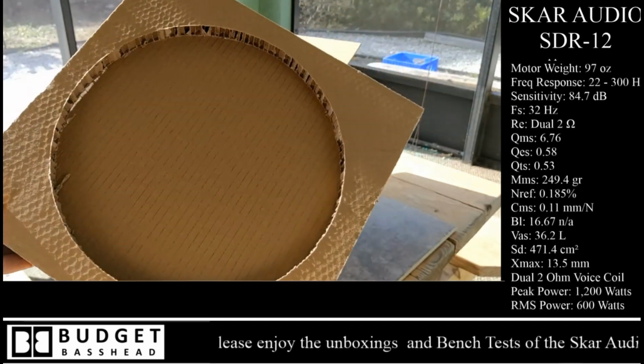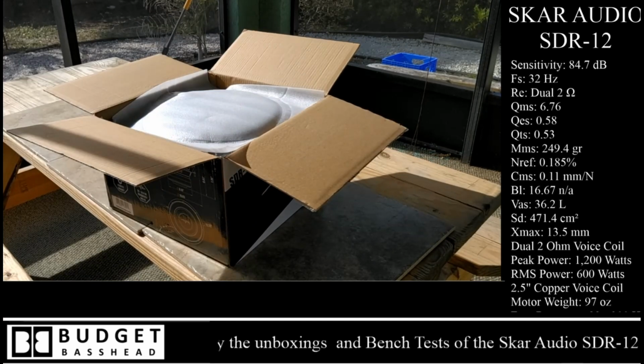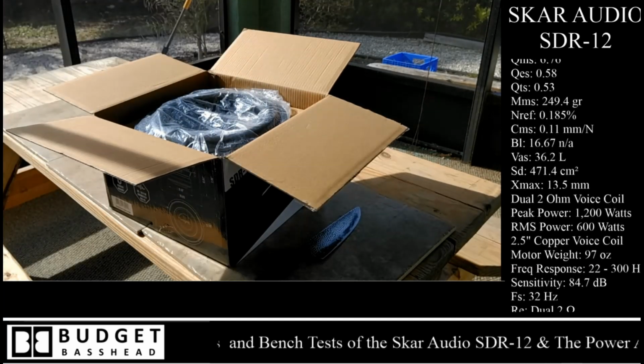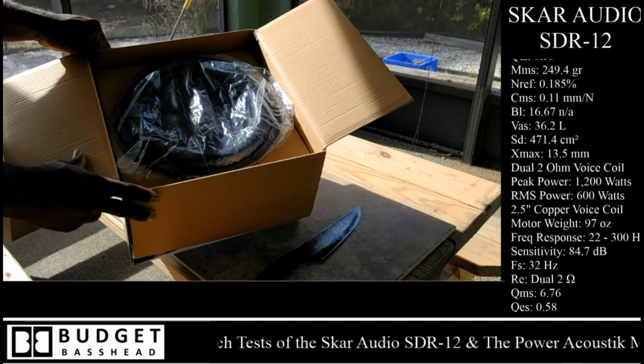This is protection for the cone of the speaker. The speaker does have a high-roll surround. Not only a high-roll surround, but you guys will see that it has a wide surround as well. So to see that extra protection is really, really important. Kudos to Skar for doing that.